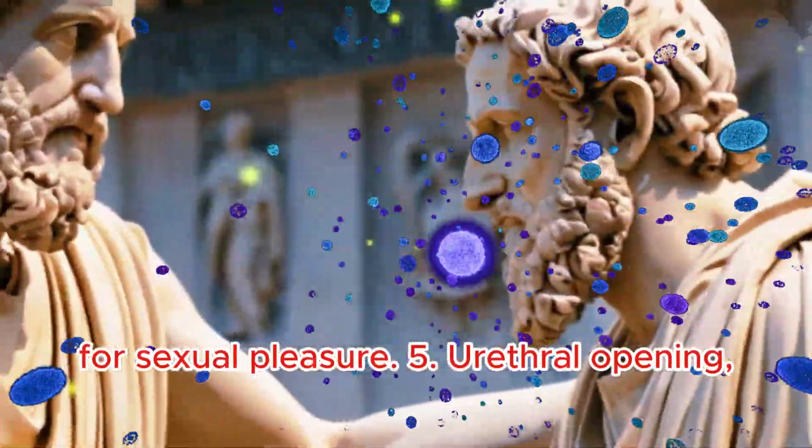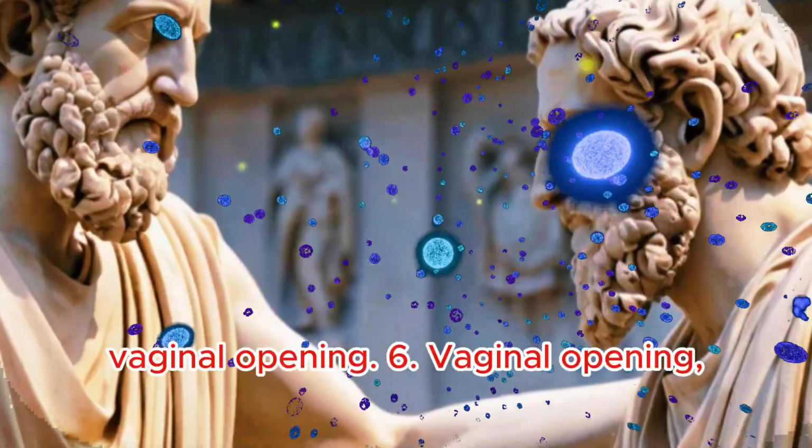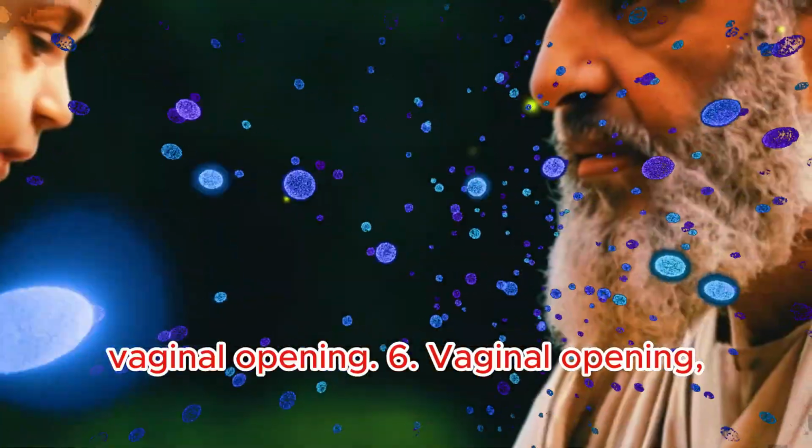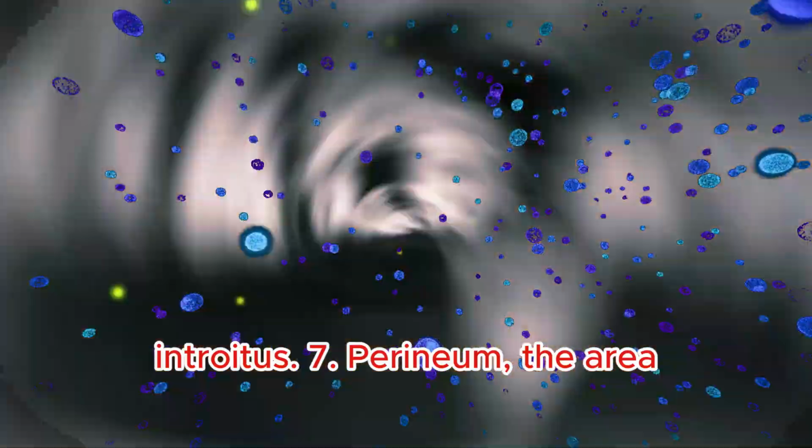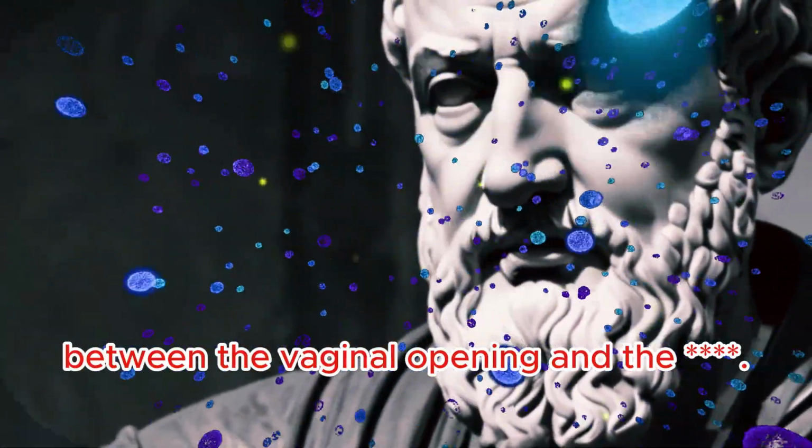5. Urethral opening, the exit for urine located just above the vaginal opening. 6. Vaginal opening, entrance to the vagina, also known as the introitus. 7. Perineum, the area between the vaginal opening and the anus.